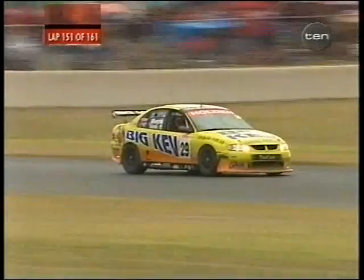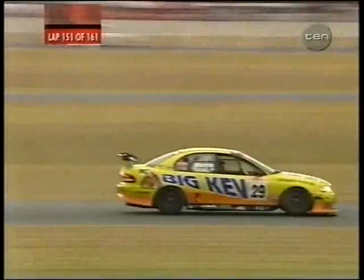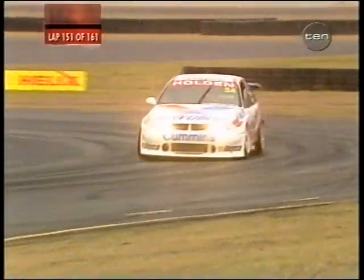Everyone's going off. This suggests we are getting a little bit more rain on the track than is obvious on the cameras. Everyone's starting to spear off all sorts of different parts of the circuit. So maybe it was a good call by the Holden Racing Team to go to the wet weather tyres.